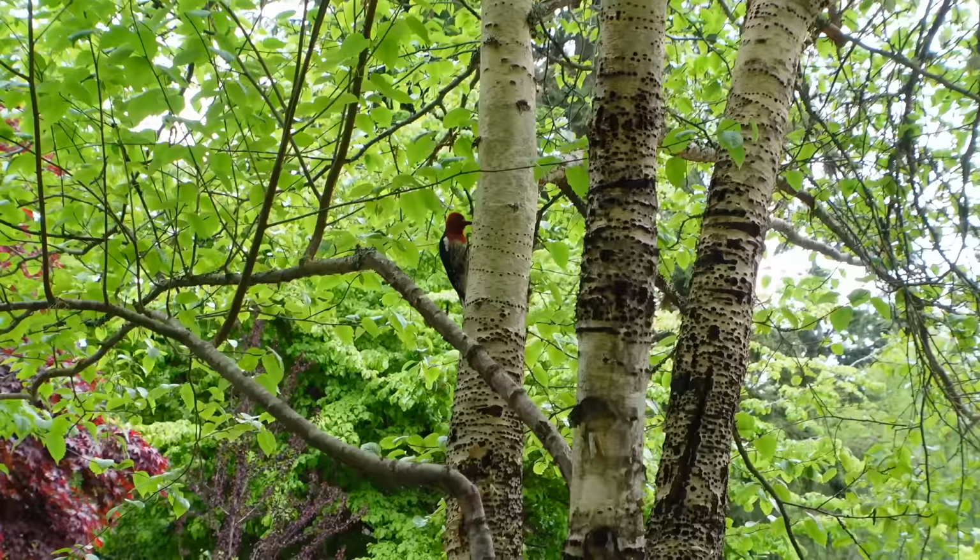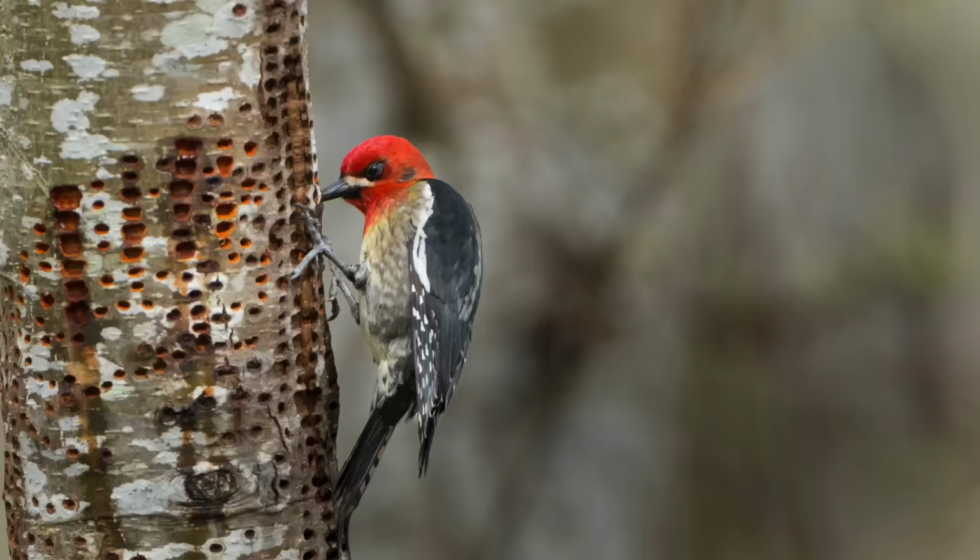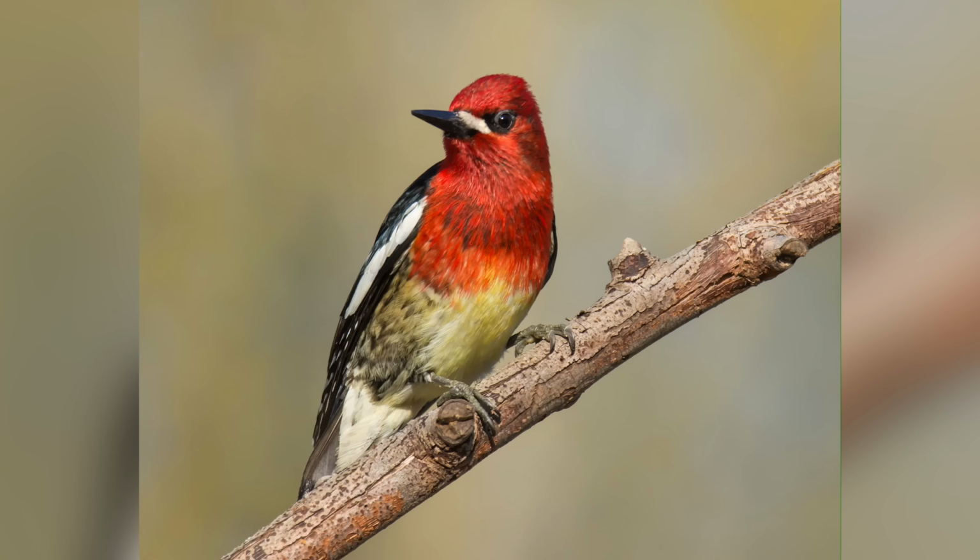It's a woodpecker. That bird made a lot of holes on that tree. Specifically, this woodpecker is the red-breasted sapsucker.